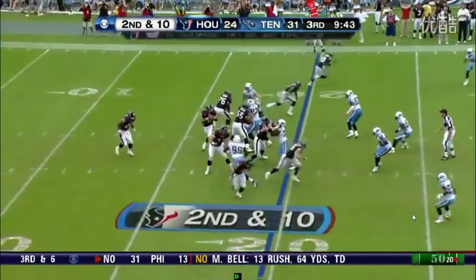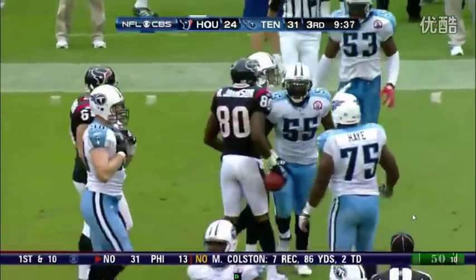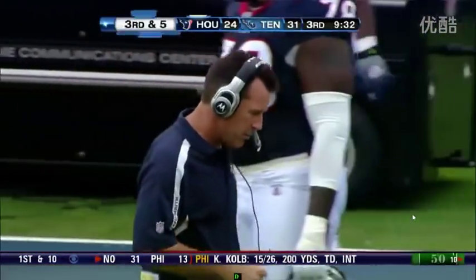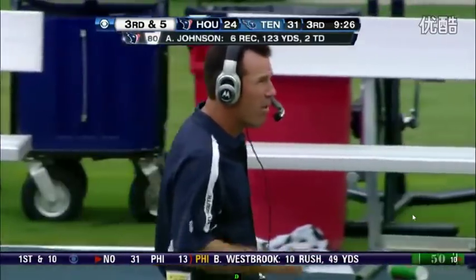2nd down and 10. Schaub off his back foot. And he gets Johnson this time, who's wrestled down by Cortland Finnegan. I think you got to challenge that last play. At this point in the game, it's a first down play. It gives your offense a little bit of confidence.